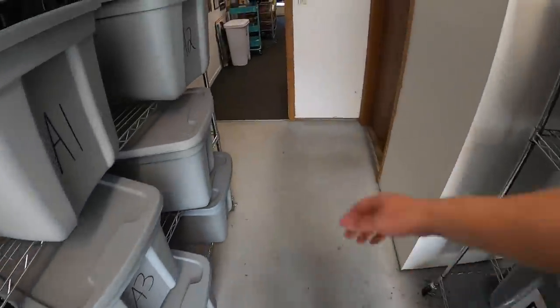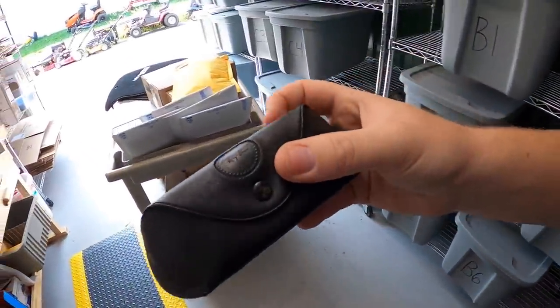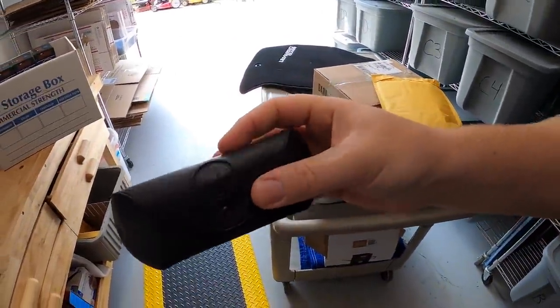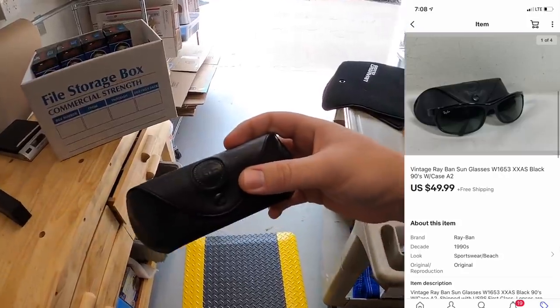All right, next thing that sold is right here in A2. These are some Ray-Ban sunglasses, also part of that big buy of stuff I got in Fort Wayne. So I only got a few dollars, and normally sold for $49.99 free shipping.